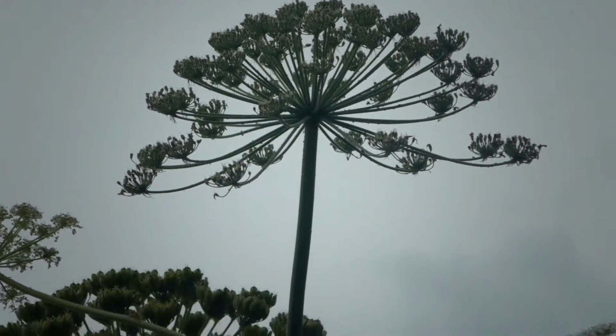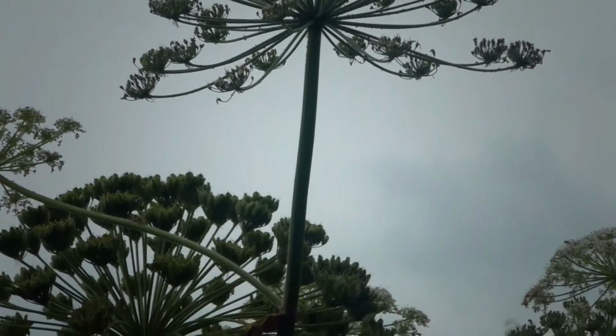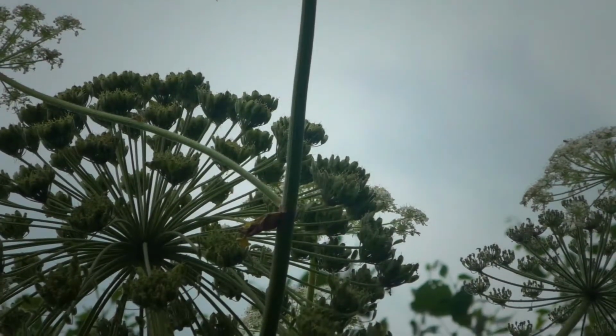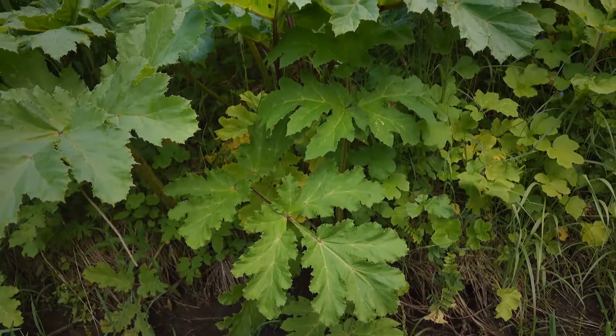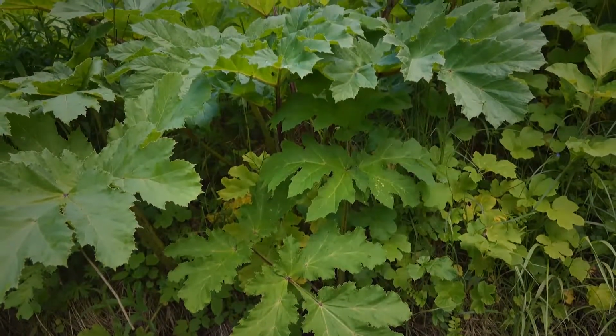Hogweed spreads with thousands of seeds. It can grow up to 4 meters high, and the size of its leaves can reach 1.5 meters, with the stalk growing up to 8 centimeters in diameter.